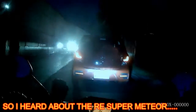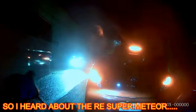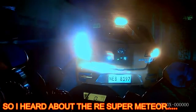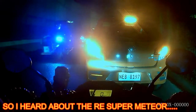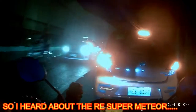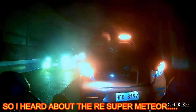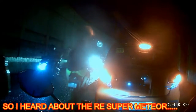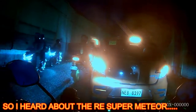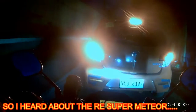Then I heard about the Royal Enfield Meteor, Super Meteor. The Royal Enfield Meteor 650, or what they call the Super Meteor. And suffice it to say, I was ecstatic to hear about that. When I looked at the pictures and videos on YouTube about the bike, it's coming out in 2023, so coming out next year. I don't know if they will bring it here. Hopefully Royal Enfield will bring it to the Philippines.